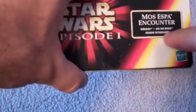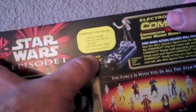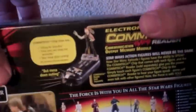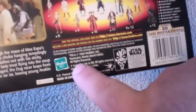Okay. On the side here, you have just the name of this cinema scene. In the back, you have a picture of Anakin talking to Sebulba, and a little paragraph of what happened in this particular scene. They got the Comtech reader. He says, "Jessica Sebulba," and then just Sebulba talking back and forth. "Misa, do nothing wrong." It's Jar Jar Binks talking. And then you've got other figures released in the set, so you can mark them off. They're all numbered. You can join the fan club. Hasbro, 1999. You got 20 Jedi Master Points, proof of purchase.